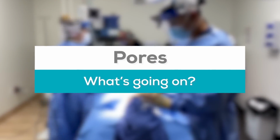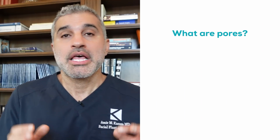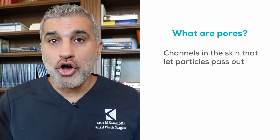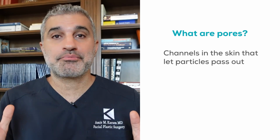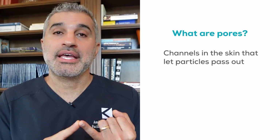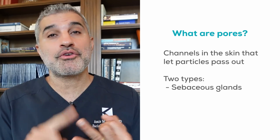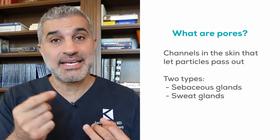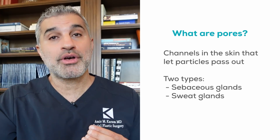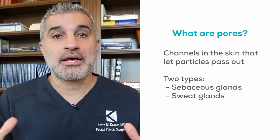So let's break this down in bite-sized pieces, and let's start with what they are. So keep in mind now, pores are channels. They exist in all skin. Everyone has pores. There are two types of pores. There are pores that are related to the sebaceous glands, which are oil-producing glands, and I'll talk about that in a moment. And then there are sweat glands. There are channels in the skin that allow the sweat to come out, and channels in the skin to allow oil to come out. They're meant to be there. They're not abnormal, they're not unusual.